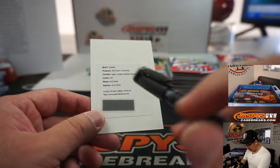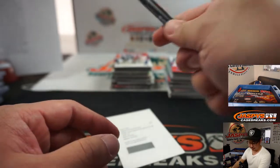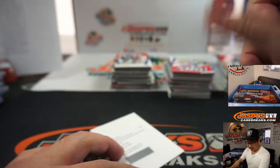Ladies and gentlemen, Legacy Update Rookie Signatures Orange. Kevin with the Niners.